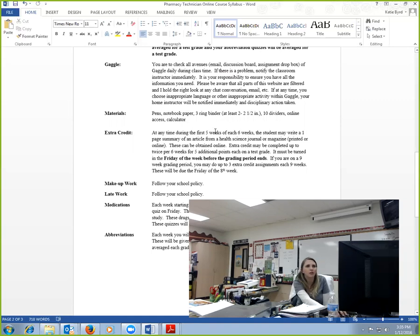Materials, we already talked about. Supplies, make sure you get a large binder, 2 or 2.5 inch, at least, minimum 2. 10 dividers. You're going to need to be able to have some online access. After school, at home, wherever, you're going to need it.